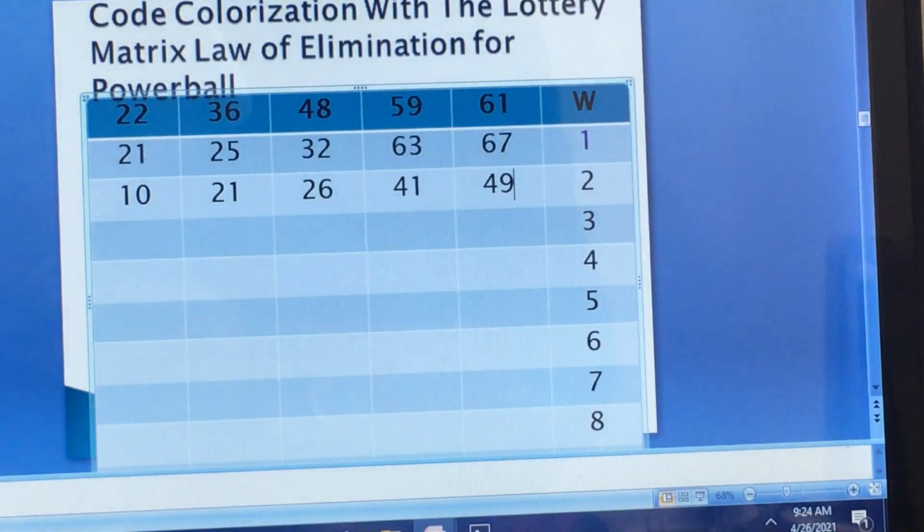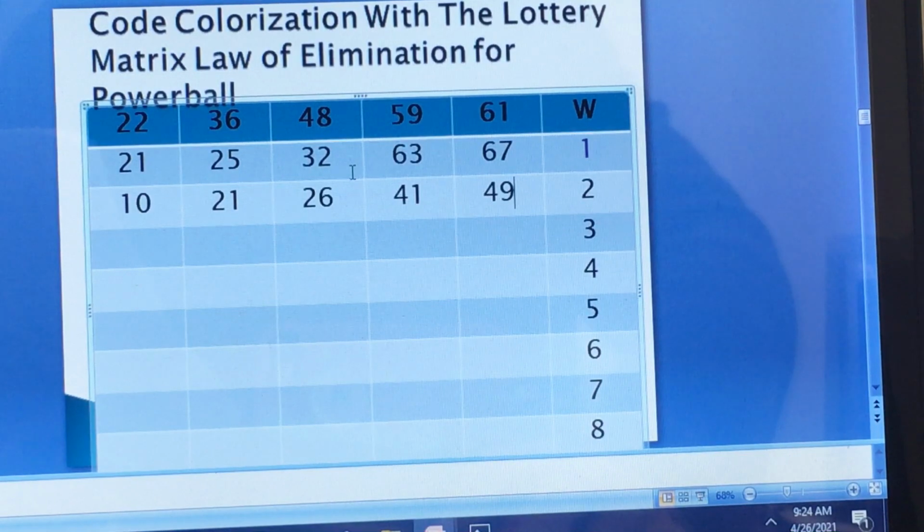we're going to see where the red numbers are. So 10, 21, 26, 41, and 49. So none of these numbers are in red also. They're not in red also.